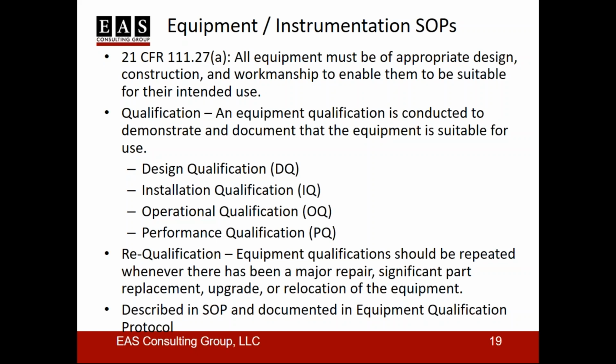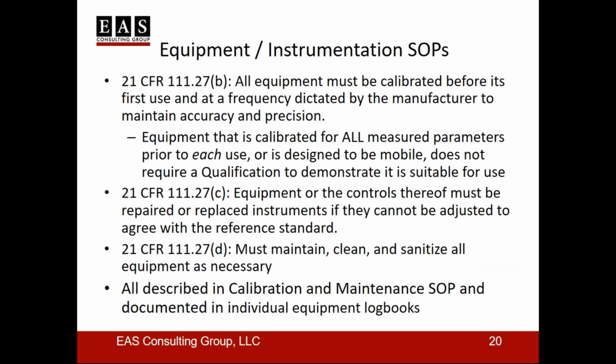So all of these would be described in an SOP and typically is documented in what's called a qualification protocol that would be executed. 21 CFR 111.27 also in Subpart D then goes on to say that all equipment must be calibrated before its first use and at a frequency that's necessary according to the manufacturer or determined by your use to maintain accuracy and precision. Typically, this is done during the PQ portion of the DQ, IQ, OQ, PQ, but some equipment doesn't require a qualification, and this is usually instruments and equipment that are more mobile, such as a pH meter or even a balance that can be relocated. And the difference is that those are calibrated each time that they're used, or at least daily. So those types of equipment are calibrated directly and don't necessarily require a qualification.